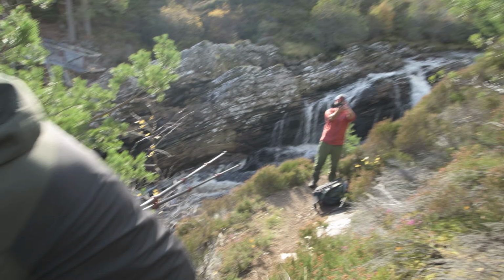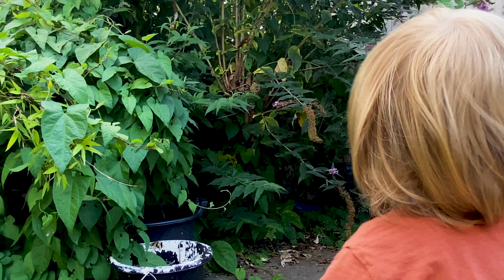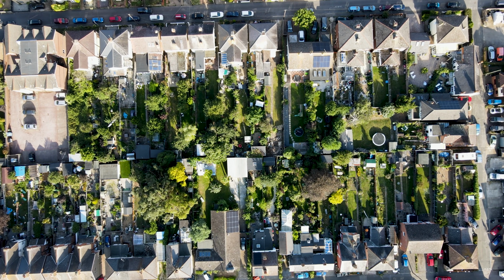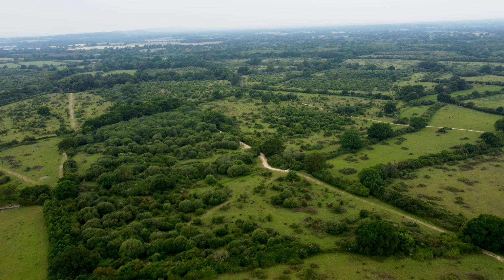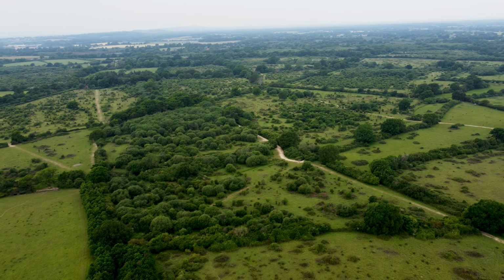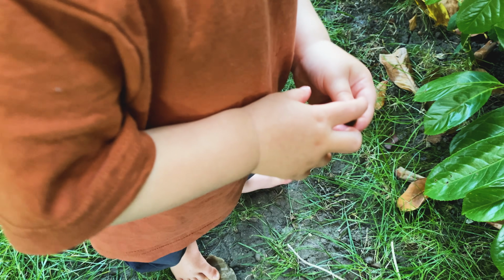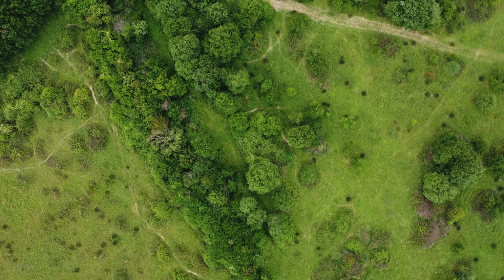When it comes to defining rewilding, I consider it to be something that is scalable. It can be applied anywhere, whether if you have a small suburban garden like mine, a city balcony, or a large farm in the country. All of these spaces can be rewilded. Thinking about rewilding like this is important as it makes it accessible to everyone, and not just something that happens in open spaces outside of cities and towns.